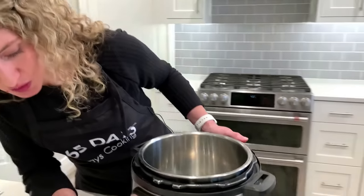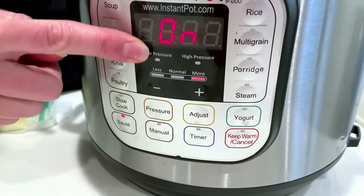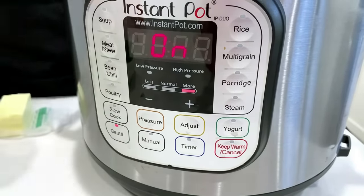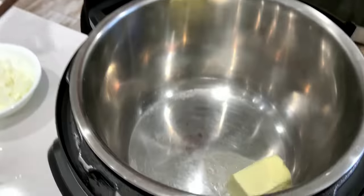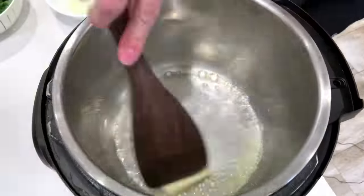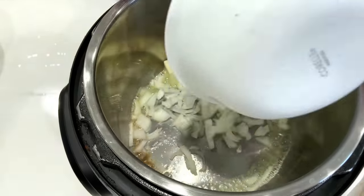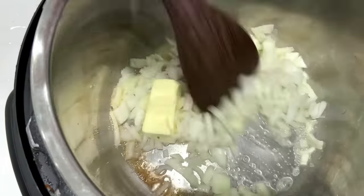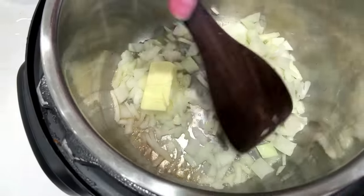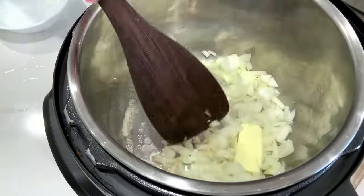The first thing that you want to do is just turn your Instant Pot to the saute setting. And then when it says hot, you can start adding in your ingredients. Add in 4 tablespoons of butter. And then we're adding in, I did 1 small onion, which is about a cup of diced onion. And we'll let the onion get soft and translucent. That will take about 3 or 4 minutes.